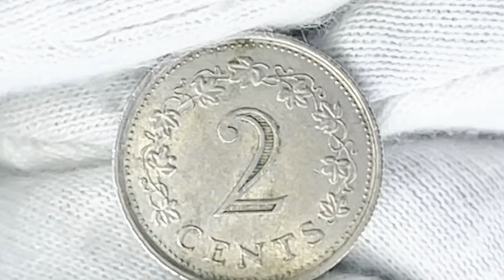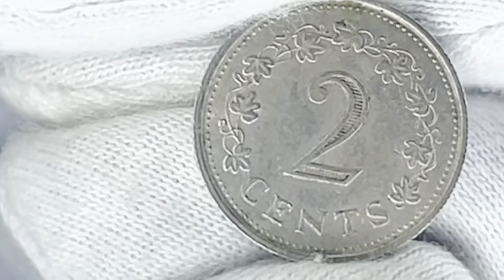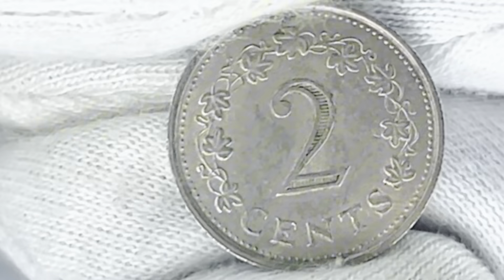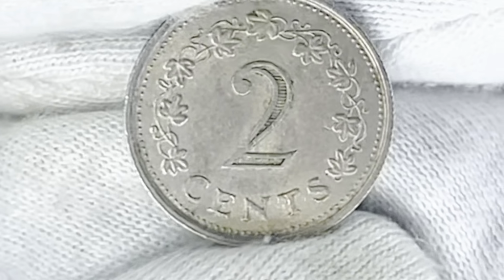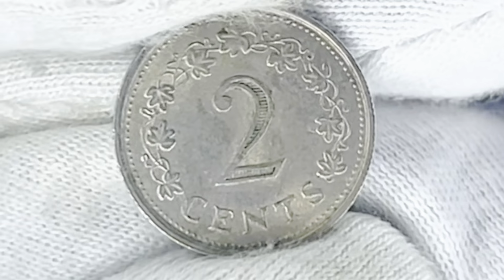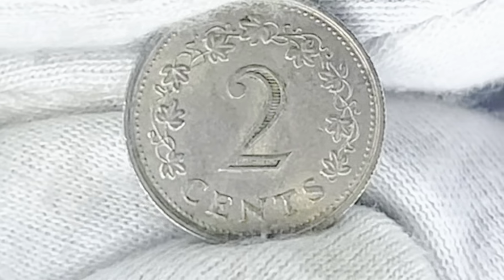But collectors and history lovers saw it differently. They saw the transition as an opportunity to preserve these coins as relics of Malta's economic journey. Today, those 1972 coins serve as a reminder of the country's resilience and adaptability through decades of change.